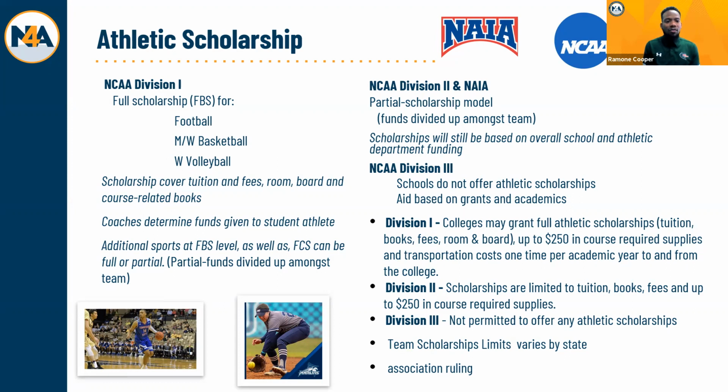The NCAA Division I level offers full scholarships for FBS institutions. Those are institutions that have football programs that you see playing every January for that national championship title. Also, those schools get full scholarships to the men's and women's basketball programs, as well as the women's volleyball program. The scholarship can cover tuition and fees, room, board, and course-related books.